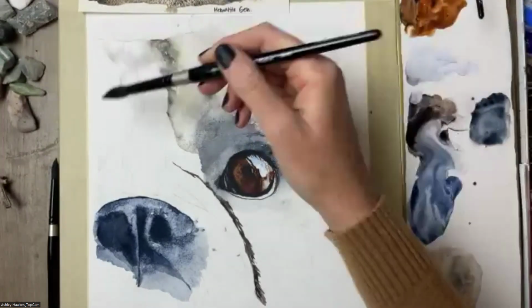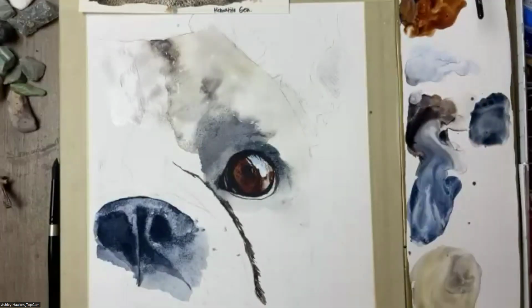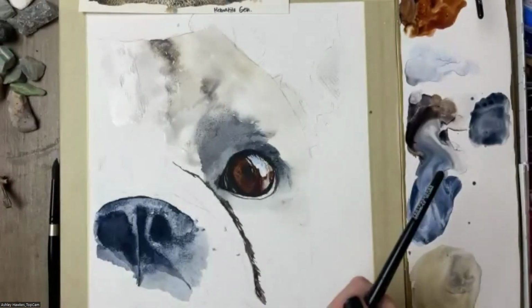We have a quick question on Facebook from Kathy asking, what is the palette material? Oh, this is a tile from Home Depot.